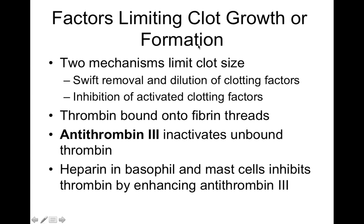So there are different factors that limit the size of that clot, you guys. For one, swift removal of clotting factors prevents the clot from getting too big, as well as inhibition of other activated clotting factors, and how thrombin will bind to fibrin threads and prevent additional fibrin from sticking on. So the existence of thrombin, although it converts prothrombin to thrombin, also prevents additional thrombin from sticking. So that actually prevents the clot from getting too big. We have this other thing here called antithrombin 3, which inactivates unbound thrombin, and heparin is released by basophils, which also inhibit thrombin, so they actually prevent the blood clot from forming.